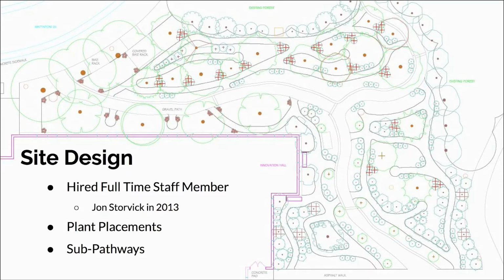And it was really great to have a full-time staff member able to take what the student Elizabeth Torrens had just started and spend 40 hours a week coming up with this really intense design. I still have all the spreadsheets on my computer.